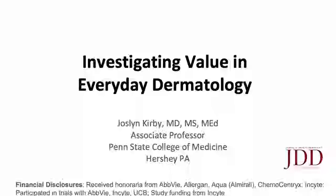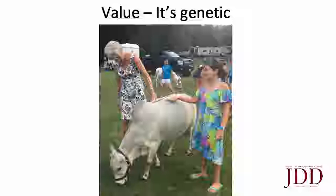This other disclosure is that it is in my nature to be a bit thrifty. This is my mom. This is us on vacation. It's my older daughter on the right-hand side. My mom raised me, and we went through the recession in the 1990s. My dad lost his job, and I learned a lot about how to think about what something cost, but also what it was worth to me. And I got very good at doing that in my personal life. And then as I was starting to practice, I was thinking, why am I not doing this in my professional life as well? And that's really where a lot of my interest comes from.